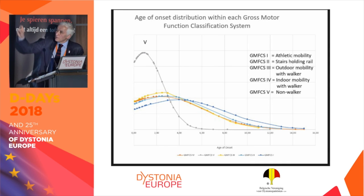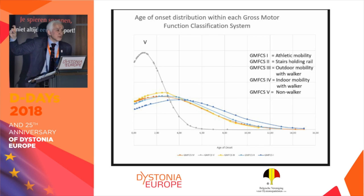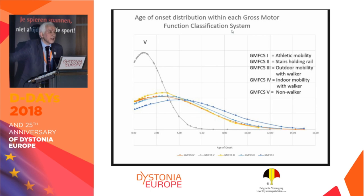When we look at the motor severity, and we'll just take mobility, where level one means you're athletic, level five you have no mobility, level two means you need to hold onto the handrail to go up the stairs, level three means you can walk outdoors with a walker, and level four means you can only walk indoors for short distances with a walker, you'll see that level five severity coincides with very early onset. And the other levels of lesser degree of motor difficulty occur at a later age.